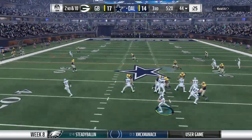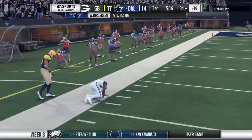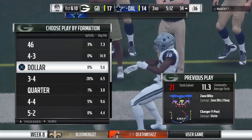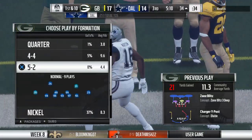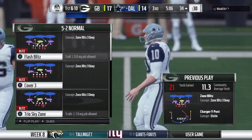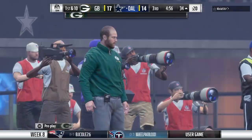He'll try again with the arm here on 2nd down. Throwing the out route, incomplete. It's Norton. And he's going to get this all the way down inside the 35. And a nice gain of 21 yards. Fresh set of downs here.